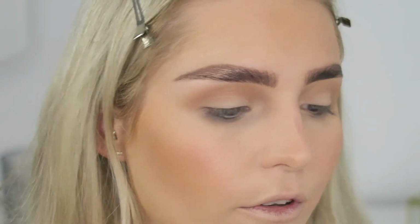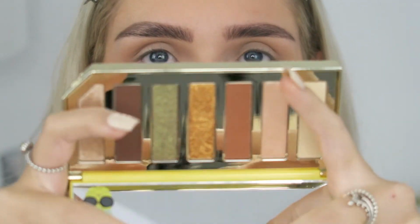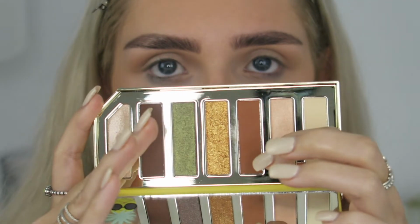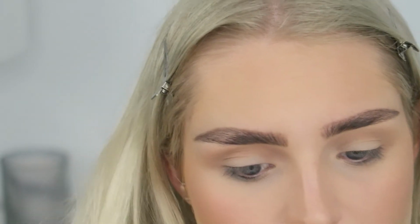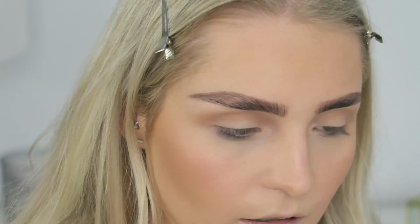And then I'm going to go into my Too Faced Pineapple palette. So that's what it looks like. Some really nice colors in there. I like this, and it smells like pina coladas. Who doesn't love pina coladas? So I'm just going to take this shade on a Morphe 433 brush, and put this in the crease to darken the crease a little.